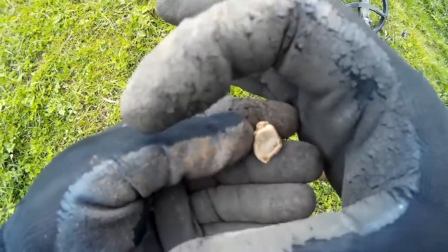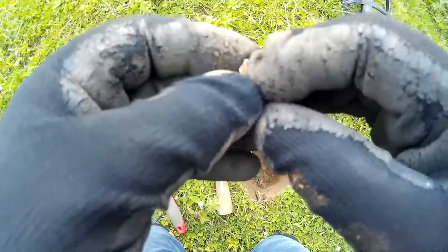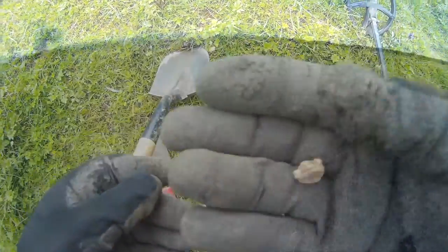Moving on. I found some pot mends in my time, but this is the tiniest one I found. That is small for a pot mend. I've normally found them about that big. But that is a tiny, tiny pot mend. You can see the join where the metal or pot would have been, but that's what that is. It's a lead pot mend. Okay, moving on.